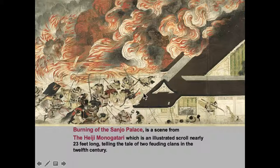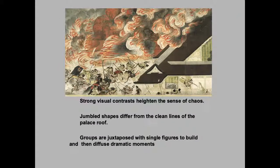But this is the tale of two feuding clans in the 12th century. Gorgeous piece. And it's got some strong visual contrast. It's really trying to bring your focus into the action here, and also the destruction here.